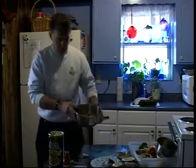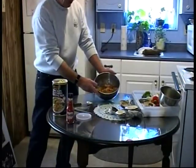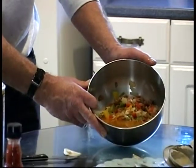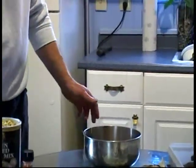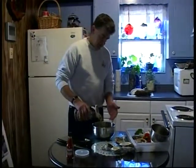And this is about, and I don't know if you can see from the camera, what it would look like all mixed together, but we haven't put the bread stuffing in here yet. That's just the meat and vegetables. And it's all cooked and it's all mixed together. But now, we're going to put bread in there.